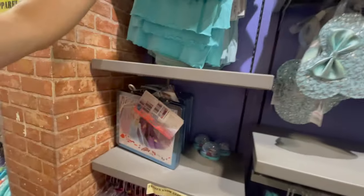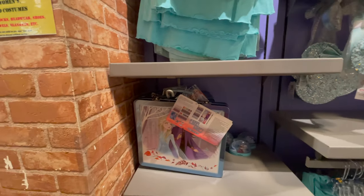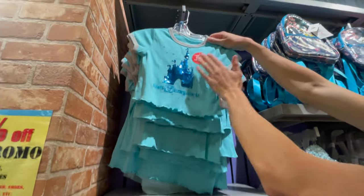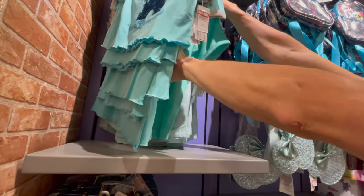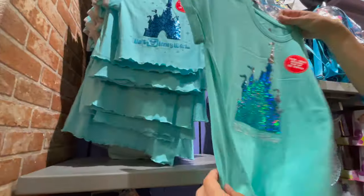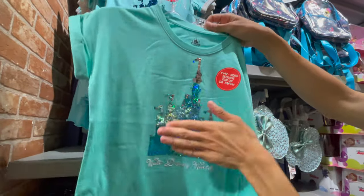Where should we go? Okay. You want to take these? These are $9.99. Yeah, let's take over. Sorry, this is my hand. All right, so we've got these $9.99. There's Superman, Walt Disney World. Lots of sizes. There is another one behind it. This one is the same thing. Sequins, $12.99. Wow, that's really cool.